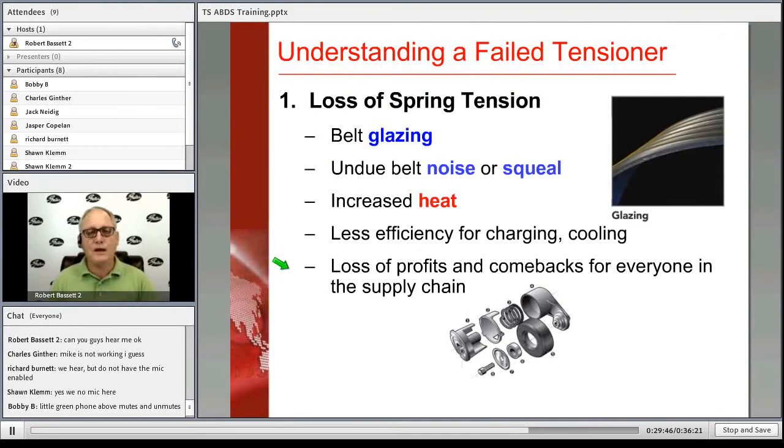The first and most obvious is loss of spring tension. If the belt's beginning to squeal, it's due to loss of tension either from belt wear or from a failing tensioner. Now, how do I check a tensioner? Hopefully you can see this. This is a tensioner. You want to spin cycle it, and that means that with the engine off, with the belt removed, and I've inspected all the pulleys, you want to spin the pulley to see how it feels.